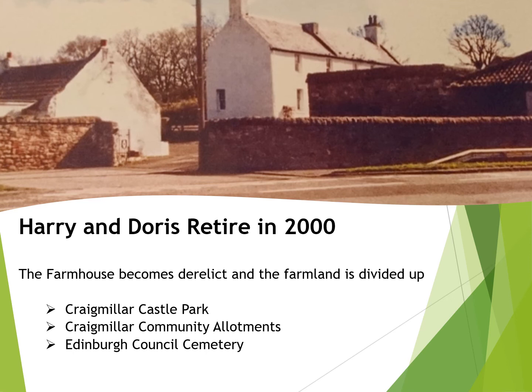A new phase for Bridgend opened up after Harry and Doris retired. The farmhouse was sold to Edinburgh Council, but was left empty and soon fell into disrepair and became derelict, and the farmland was divided up and put to several different alternative uses.